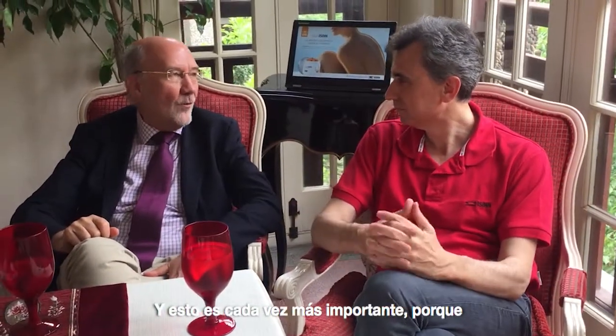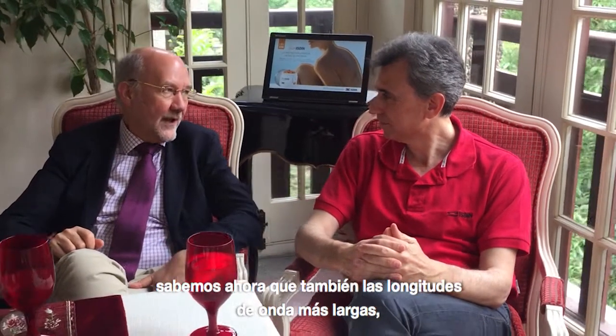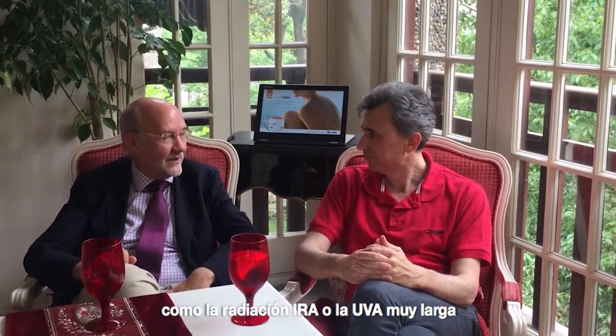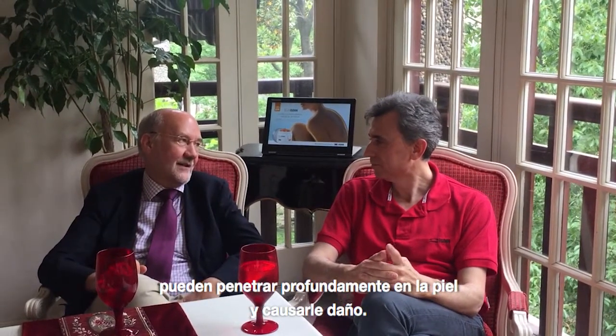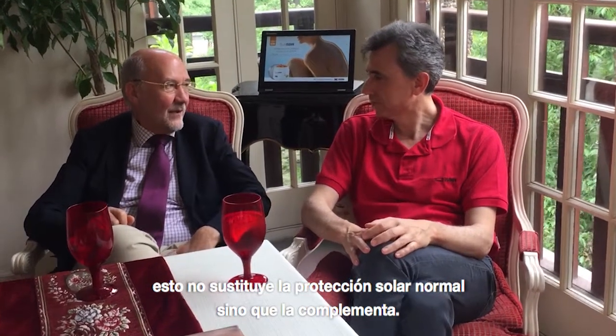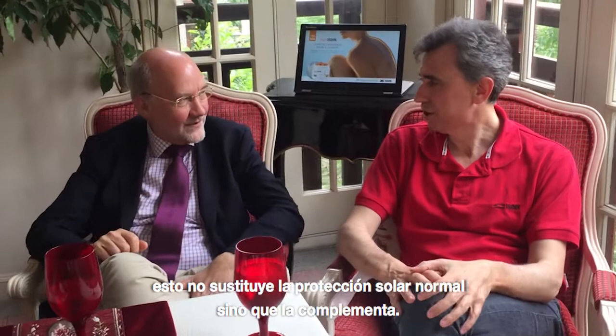And this is getting more and more important because we now know that longer wavelengths like infrared A radiation or the very long UVA radiation can deeply penetrate into the skin and can cause skin damage. And last but not least, this is not replacing the regular sunscreens, but should be in addition to the regular sunscreen.